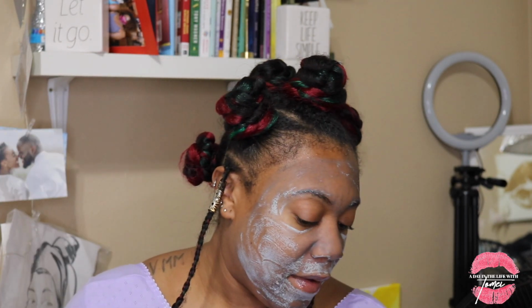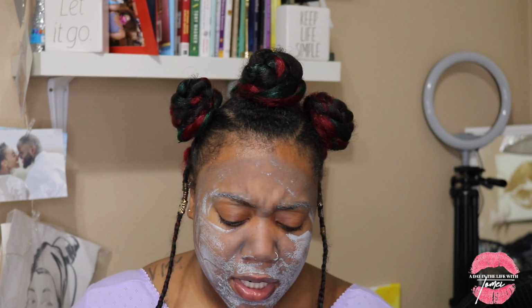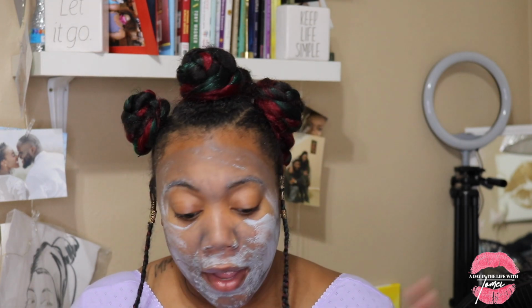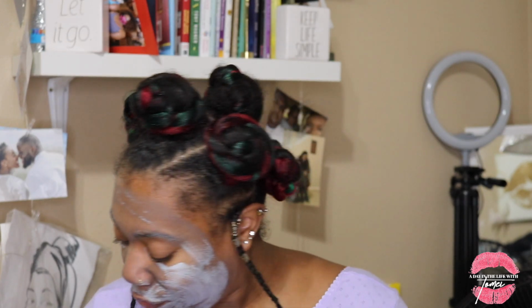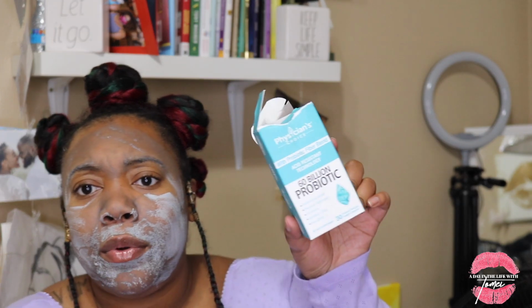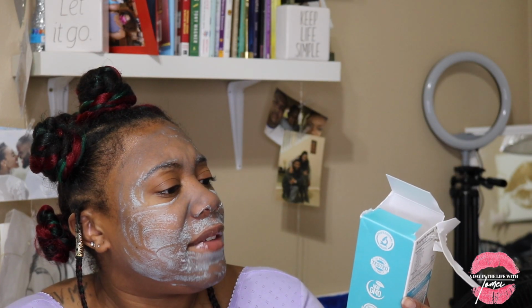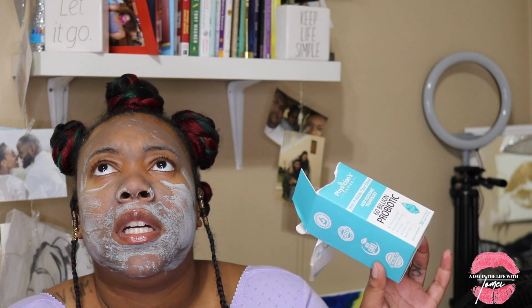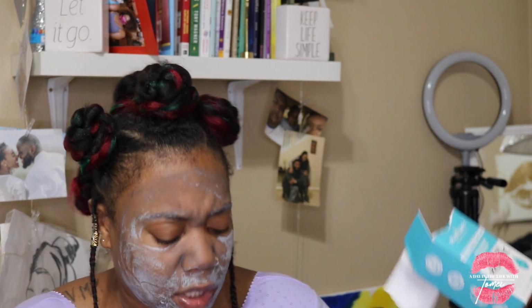Same mask, and I'm giving my skin a lot more TLC than usual because I have been going out a lot and maskne is a real thing. But anyway, let's talk about what's in here. I just wanted to remember what it was. The Physician's Choice prebiotic fiber probiotic. So far so good. I haven't had a problem with this.